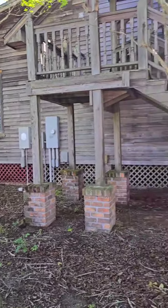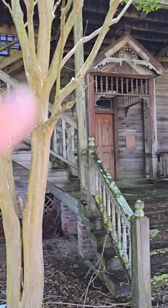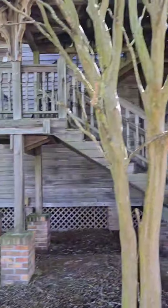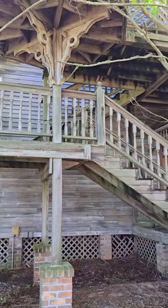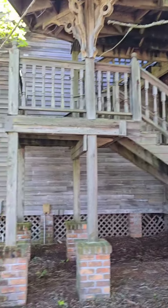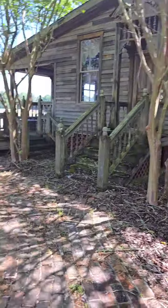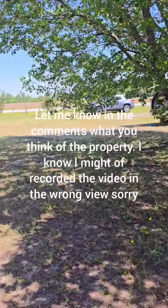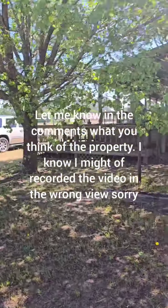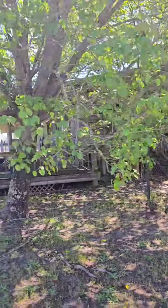It just makes sense. It's less upkeep, and there's no reason to have 3 entrances to the back, or 4 entrances if you count the upstairs entrance, because this is a lot of wood to pressure wash and coat every 3 to 5 years, just to keep it nice. But the place is beautiful. You guys in the comments, let me know what you think. Do you think this would make a really neat antique shop? If you were in the area, would you go to an antique shop that looked like this?